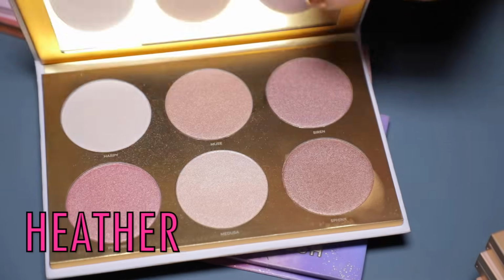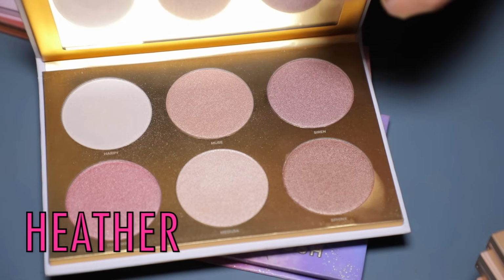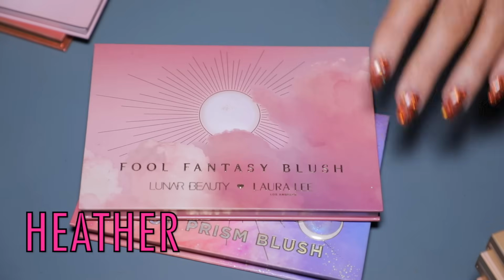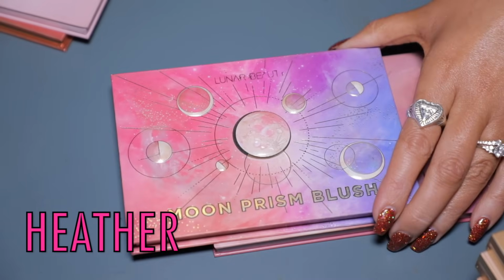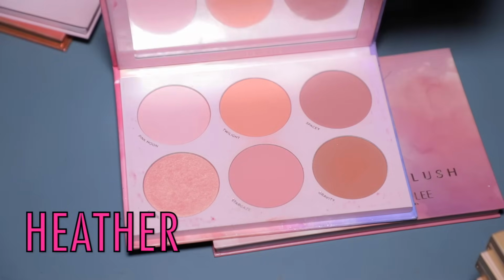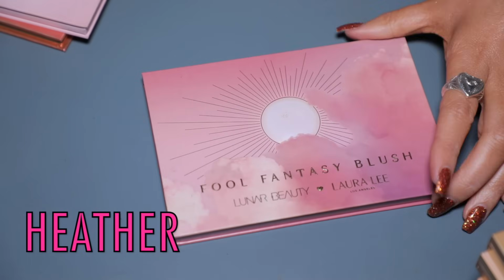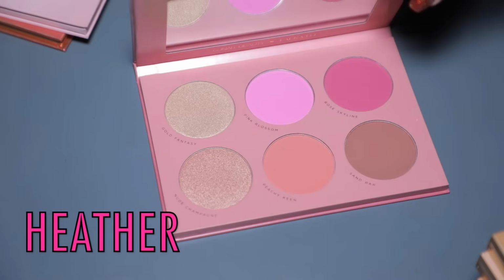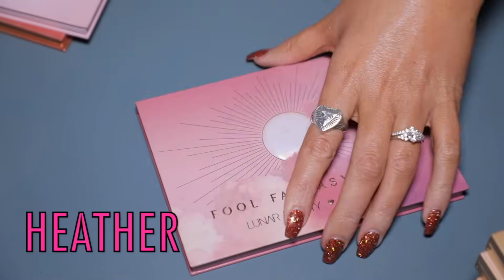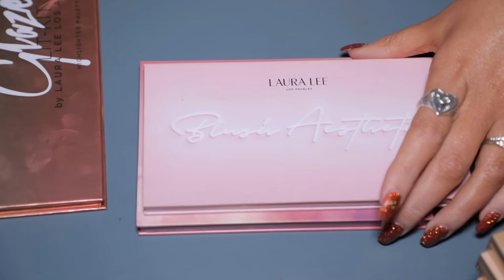And the highlighters in here are, I mean, what can I say? They're wow. Let's look at this one in a second. Moon Prism. I bought this and I was like, okay, Lunar Beauty, they have a good blush formula. I'm sorry, the camera is like, ma'am, too much glow. Full Fantasy Blush, collab with Larly Los Angeles' brand. Really, really pretty. And then I have a couple of things that I bought from Larly Los Angeles.